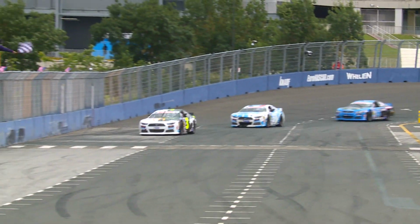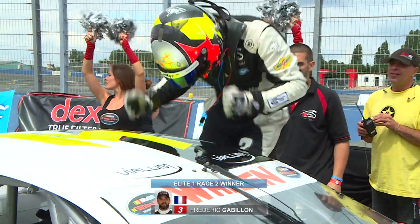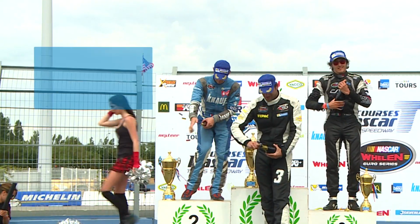No problem ahead for Gabillon. Second win of the weekend for him in Tours. Ferrando and Rocca complete the podium. Fourth career victory in Tours Speedway for the Frenchman. A clean sweep for Gabillon.